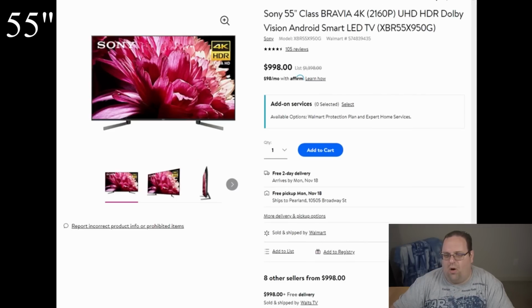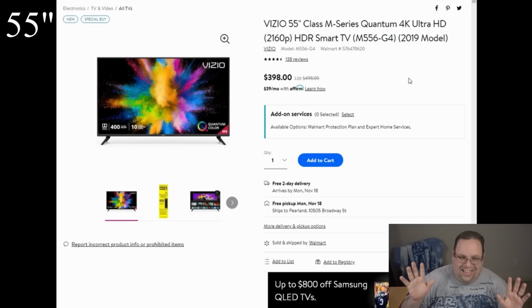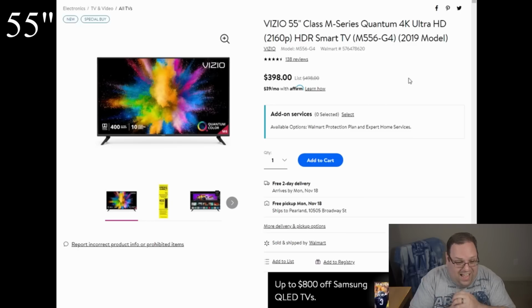All right. My ultimate recommendation for the 55 inches, price to performance, is honestly gonna be this M Series Quantum. I know that there's a lot of Samsung fanboys, and I'm even a Sony fan myself as far as their TVs go. But price to performance, I just cannot get away from this $398 Vizio M Series Quantum. Oh my goodness. Like I said, I've seen these in person and they look great. That's just my opinion, but that's also my recommendation for the 55-inch.